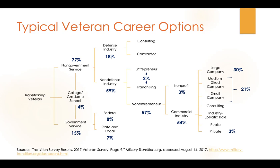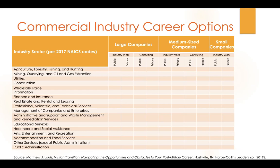And then in commercial industry, work therein takes one of many different flavors. And I'm going to flip to the next chart to tease out that in much greater detail. When you think about industry, the economy in the United States, it consists of any number of industries. And you see those industry sectors annotated on this page.